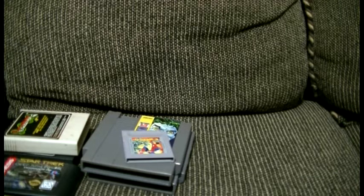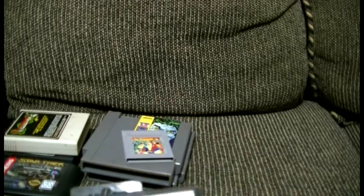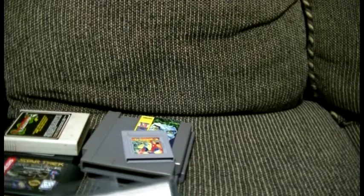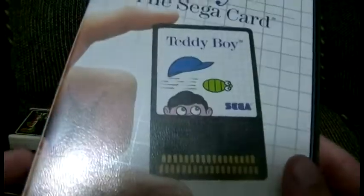Now here are a couple of rather interesting, to me more than anybody else, couple of Master System purchases here, and probably the big advantage of doing it in this format rather than the usual format. We got Teddy Boy, the Sega card for the Master System. And for those of you who have never seen a Sega card, it's basically a card.